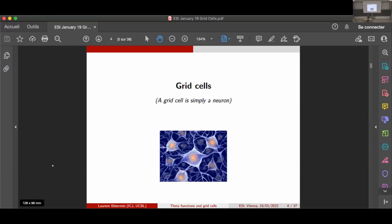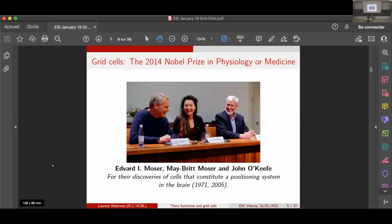Okay, so what are grid cells? Just don't worry, a grid cell is simply a neuron. So every time you see grid cell, just think neuron. The story started with these three persons who got the Nobel Prize in 2014: Edvard Moser, May-Britt Moser, and John O'Keefe. If they are very happy, that's the kind of face you should have when you get the Nobel Prize, of course.